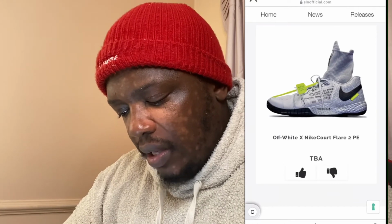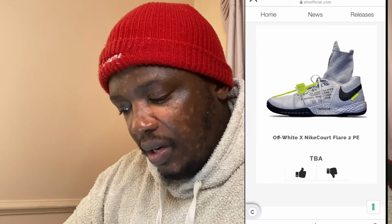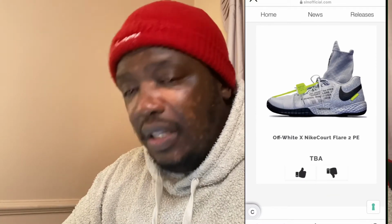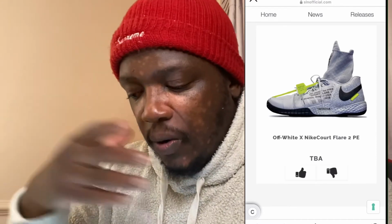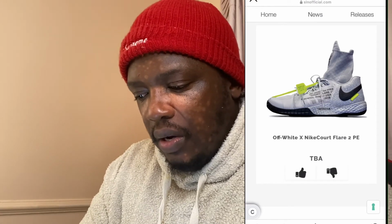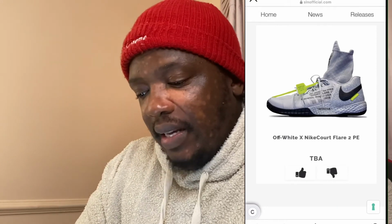And then we come to the least favorite shoe. They call it the Nike Court Flare 2PE. These are for tennis, hence why they got Serena. So I think if you play tennis, you can probably wear these. I'm not sure about the sock material at the top there. It's just not really my forte. Yeah, let's just say it's not a nice shoe.